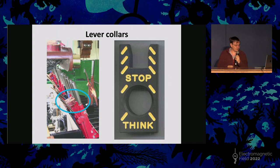You can see just circled in blue on the left picture, a bit of wood on the back of one of the levers. That makes it impossible to pull the lever. Or to pull the lever, you just take the wood off again. But the logic there is that by taking the wood off again, you're thinking, why did I put this wood here? Is this reminding me of something important? Oh, yeah, I probably shouldn't pull this lever because there's a train in the way, or whatever.